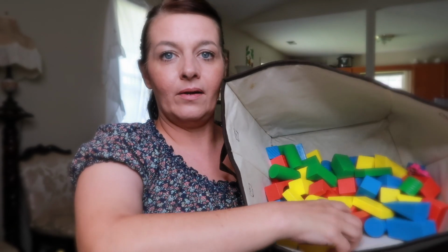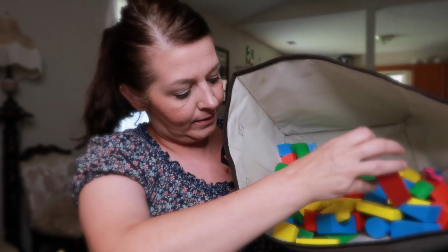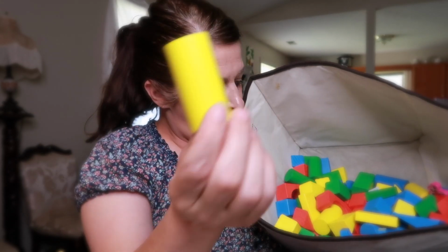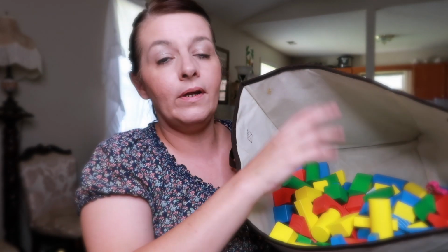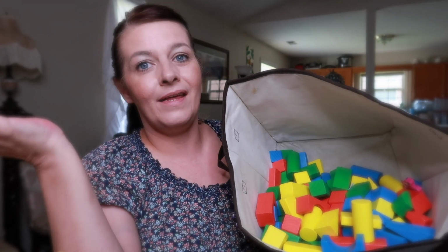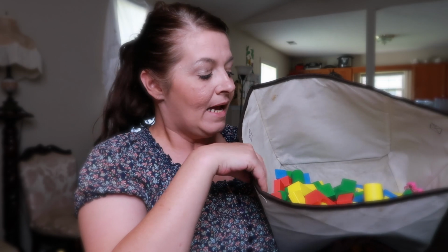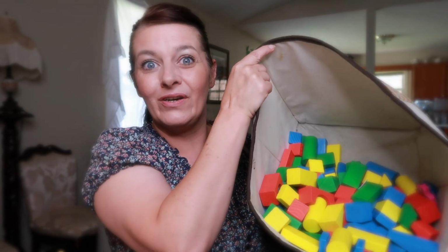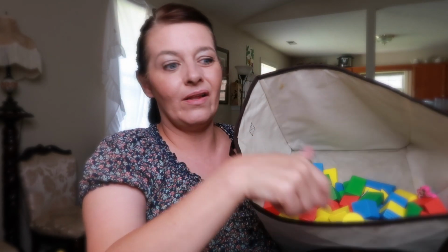These are Melissa and Doug blocks. And they're not Legos, they're just wooden blocks that come in different shapes, colors, just wooden toys. I am a fanatic for wooden toys. I love them. I think they're classic. I love these. They were like $20 for, I think, over 100 pieces. I want to get one more box so we can really get building. But AJ loves these, and they are definitely a favorite of ours for this past month.